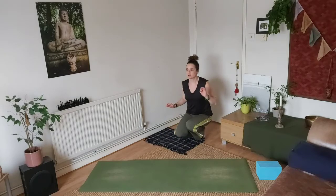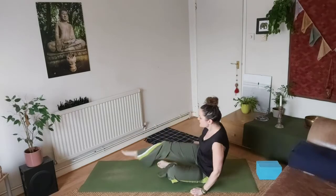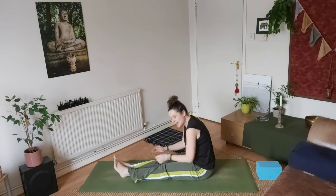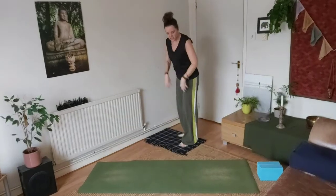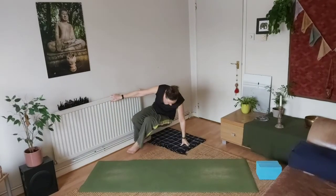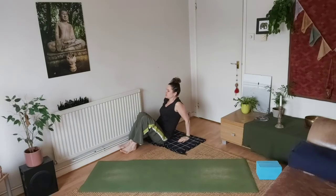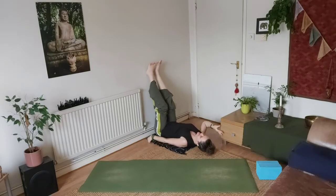If it's not so easy to go to a wall, then what I suggest as an alternative is just to fold over your straight legs, bending the knees a little if there's too much tension in the back. But if you have a wall, then a good way to get in is to bend the knees, feet on the floor, and then just kind of smooth round elegantly.